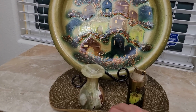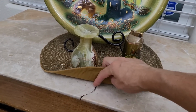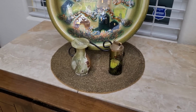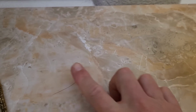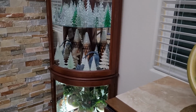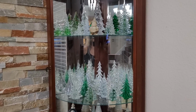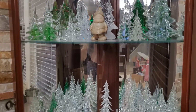My mat here is covering the unfortunate crack in the travertine on top of this original piece. I don't want to replace it. This is many decades old, absolutely gorgeous, an amazing piece of stone, as you can see. And I know I've showed you this before, my glass Christmas trees. They stay up all year long. My pride and joy. Here they are.